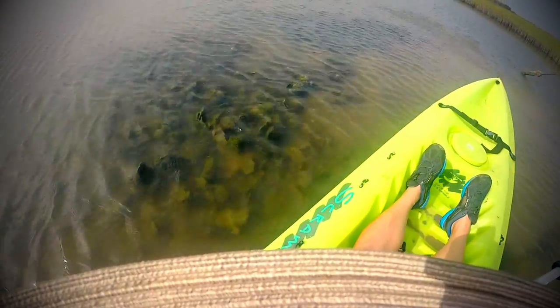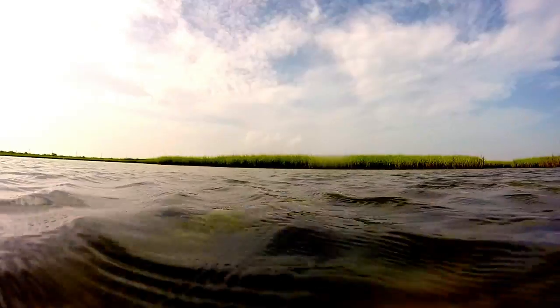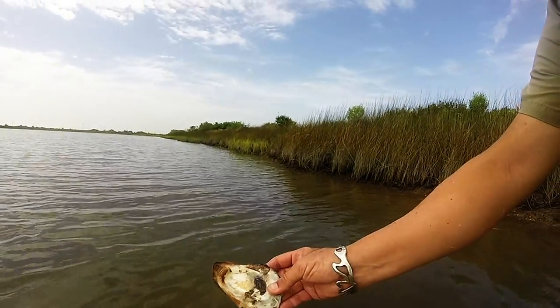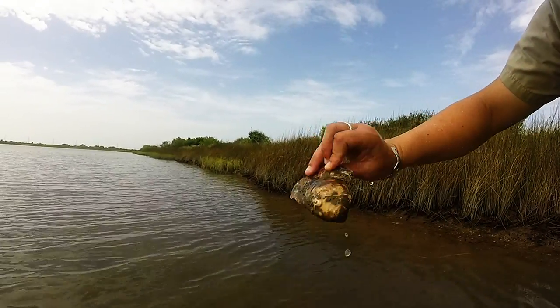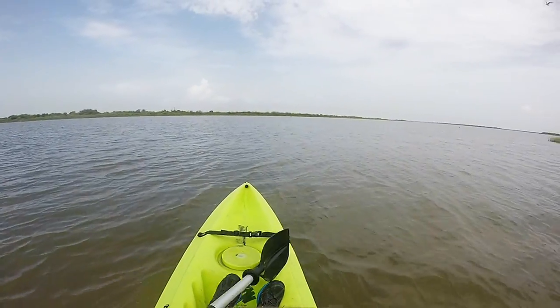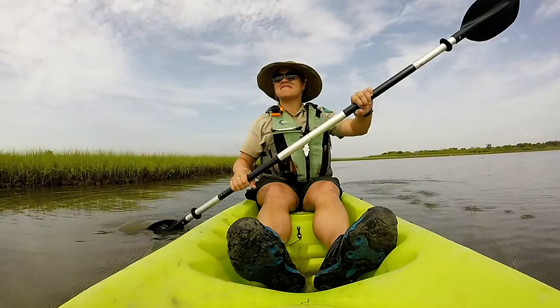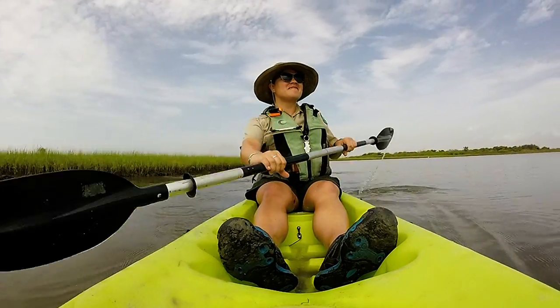We're getting ready to go over some oyster reefs. These eastern oysters provide a submerged sanctuary. But caution, these oysters can be sharp. By kayak, visitors can glide over muddy, thickly vegetated areas inaccessible by foot, bike, or larger boat.